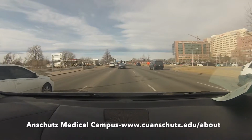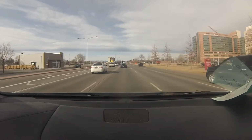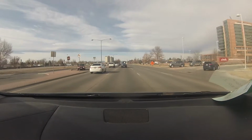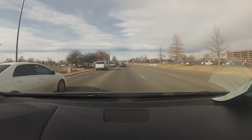There used to be a drive-in movie theater over there. It looks like it's going to get boarded up and redeveloped as well. So there's a lot of development going on right here on this stretch of Colfax.